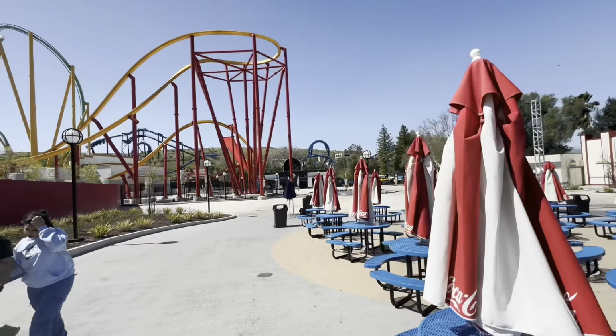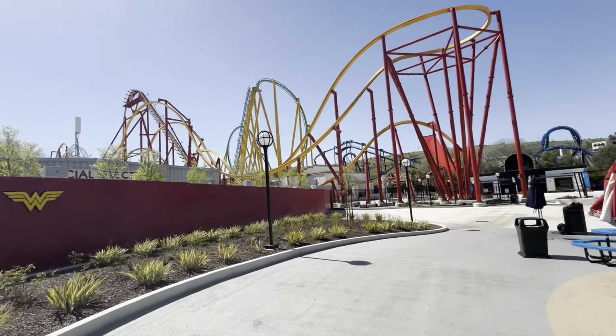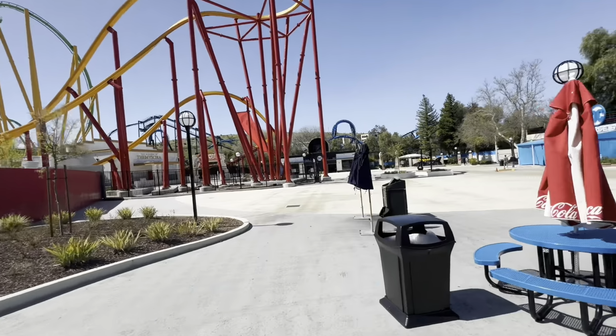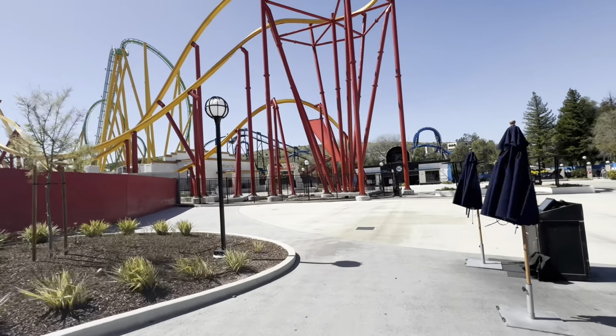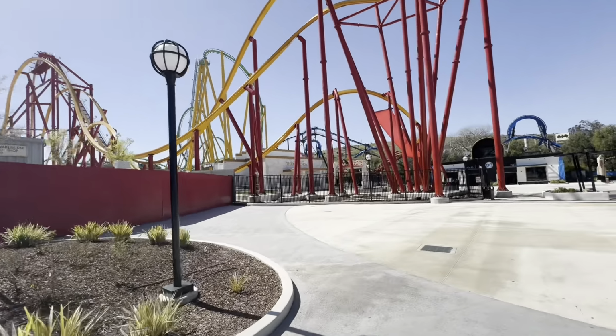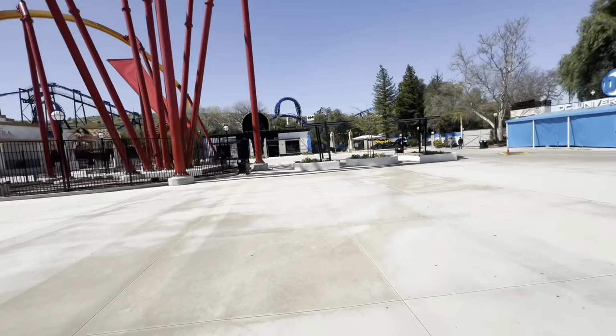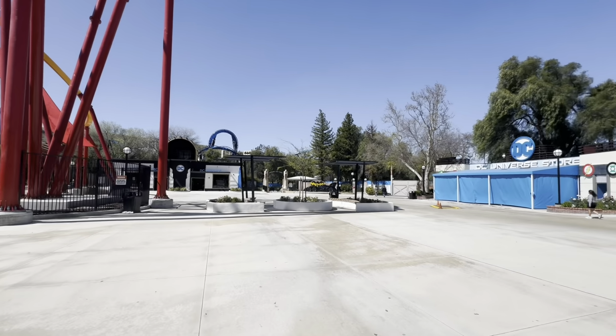So we ended up getting off of Twisted Colossus, and I sat on the back row with my brother, and it was, oh yeah, you guys gotta ride it in the back row. Best riding experience you'll get. Unfortunately, Wonder Woman is closed. It's such a bummer because I like that roller coaster a lot too. We're gonna get on Batman just while we're here.